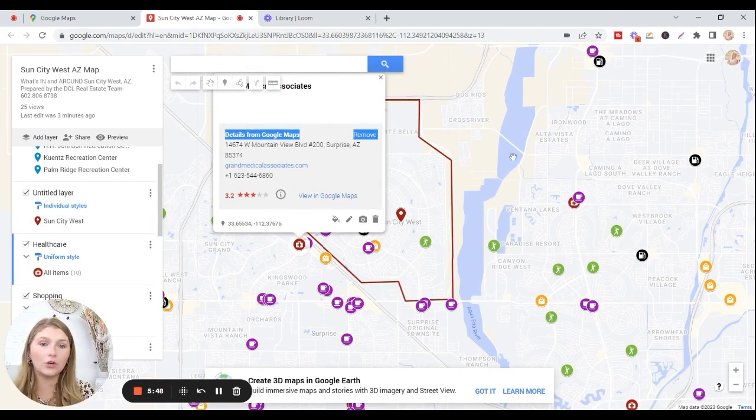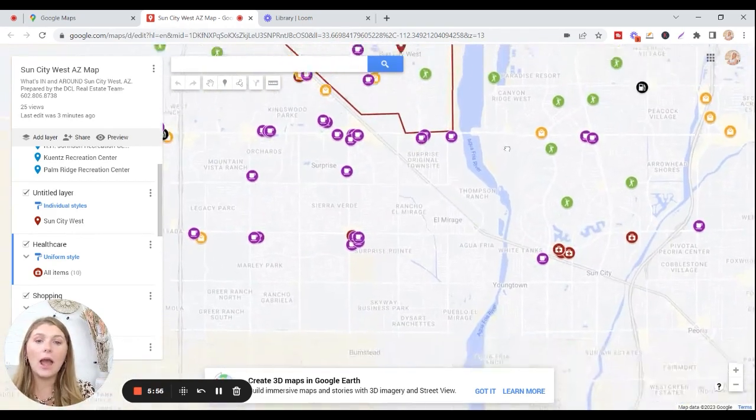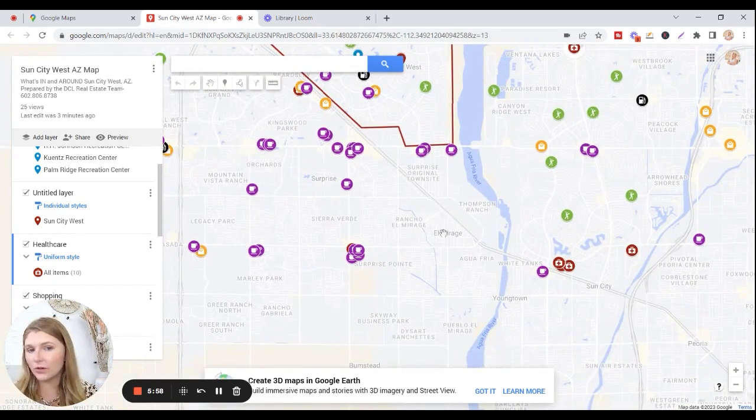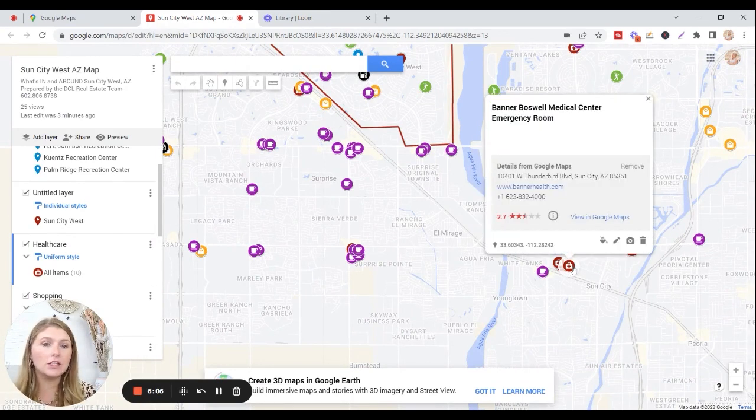You can either go north and across this way, or you can come across this way. And there's more medical offices here. That's the Village Medical. But then you have a ton, if you go a little bit further down Grand, which is just a few minutes down the way, where you have doctor's offices and you have the Banner Boswell Hospital.